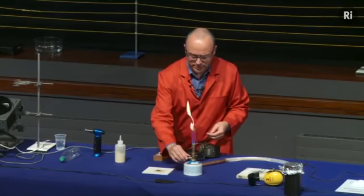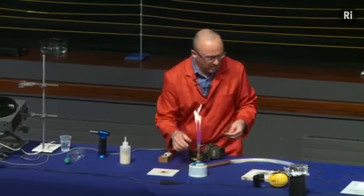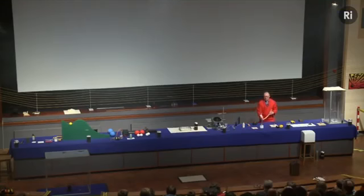So I'll use this Bunsen burner to set fire to the powder. We'll bring the lights down for this. And when the lights are down, I'll then blow the powder through the flame, and we'll see if that increases the rate of combustion.